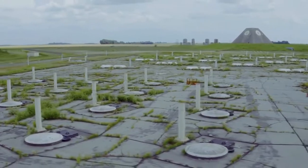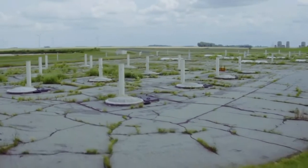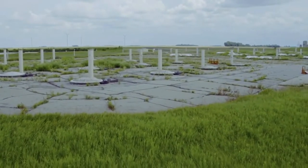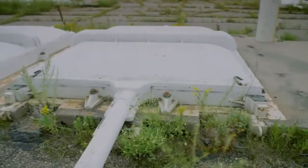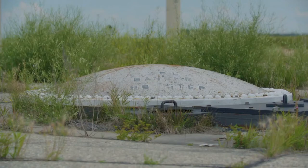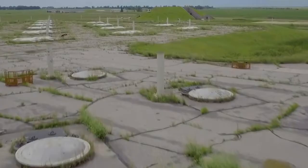Working out these technologies takes many years. And it isn't until late 1975 that the Nakoma base is finally fully equipped with both long-range Spartan and short-range Sprint nuclear missiles. These weapons ensure that there are 2 chances of taking out incoming Soviet missiles.